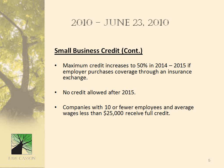One other thing is that if you are approved for the credit, and let's say the credit's $1,000, you can't deduct that part of the health insurance expense. So your health insurance expense will be reduced by $1,000 because you're getting the credit. It's just something to remember. In 2014, it goes up to 50% of the premium through 2015. After 2015, it's gone.